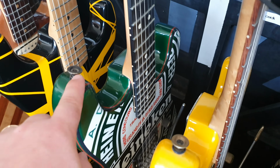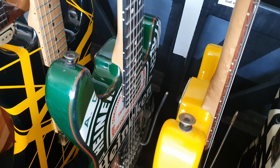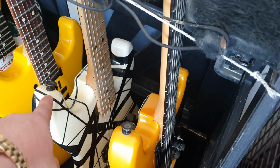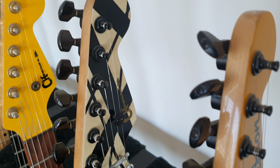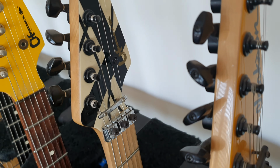Serial number 1 is the Heineken that went to Lenny of Grayson's Music in New York. Then we've got another Van Halen style that was made after they stopped producing them. Grover Jackson's name is written in the neck pocket. This was made for him.